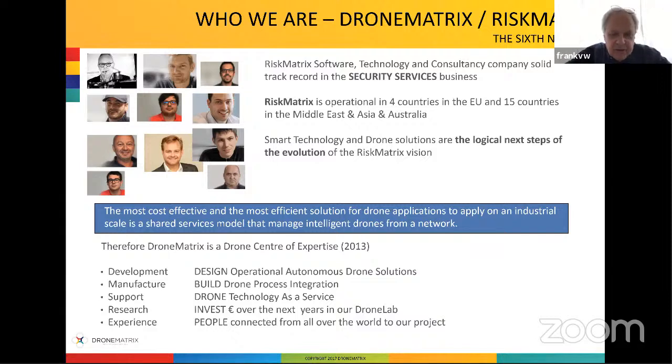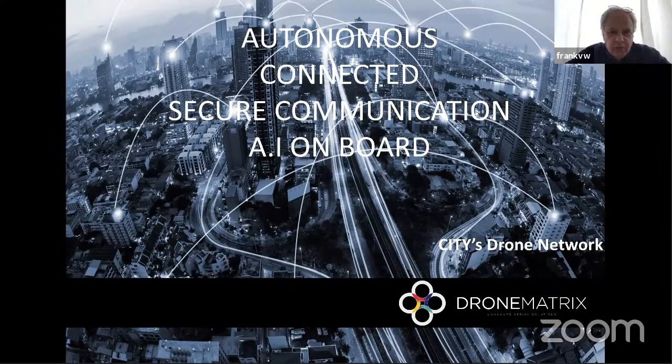We entered the drone market in 2013 with a vision and a mission, focusing on entering the market only in 2021-25. So we took a long time to get there. Our technology is completely different from normal drones, and so we need this kind of technology you are talking about, because we are focused on autonomous behavior of the drone, network connecting systems, secure communication, and of course the AI on board. This we are going to explain to you in the next 9 minutes.